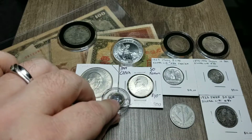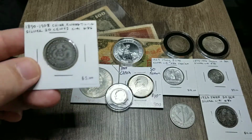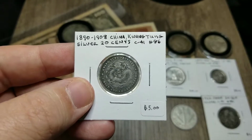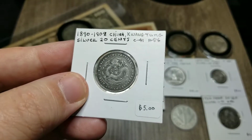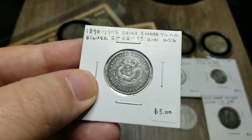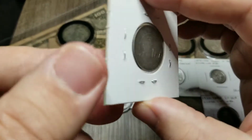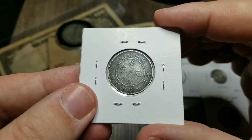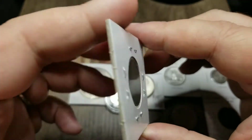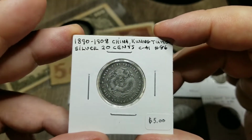Whoops. Let's see if we can get this one here. Not any glare. Additionally, we have the Chinese. Now, the war against China began years before World War II actually began. The Japanese had invaded Manchuria. The Chinese offered very little resistance, and the Japanese were able to absolutely just dominate them throughout most of the war. And this is an example of a Chinese 20-cent piece.